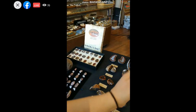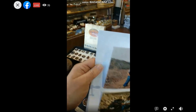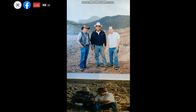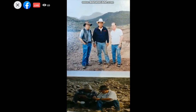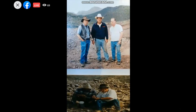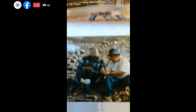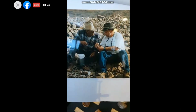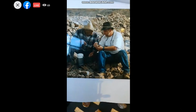Here's another picture. Some visitors at the Coyamito mining operation. Brad was there for quite a while. Look how young you are. And that's Maureen's son. It's also named Maureen. And this one here is Maureen Sr. Surprise, Steve Wheeler, if you're listening. Talking with Steve Wheeler.